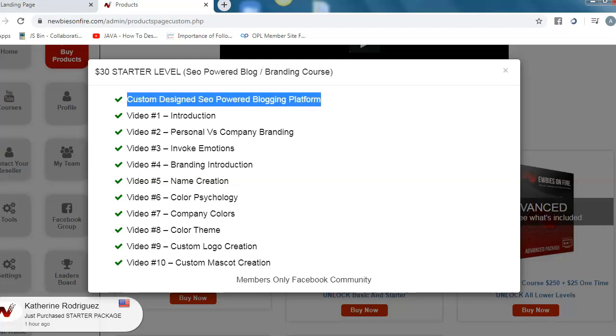You get the custom design SEO powered blogging platform, video 1 introduction, video 2 personal versus company branding, video 3 invoke emotions, video 4 branding introduction, video 5 name creation, video 6 color psychology, video 7 company colors, video 8 color theme, video 9 custom logo creation, video 10 custom mascot creation.